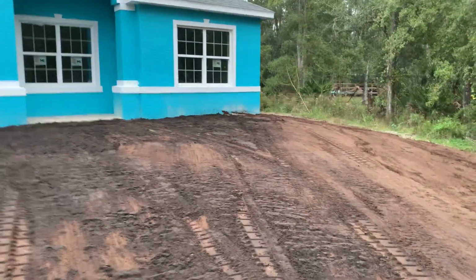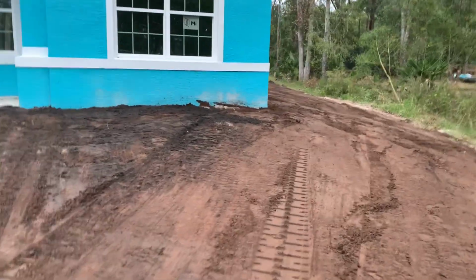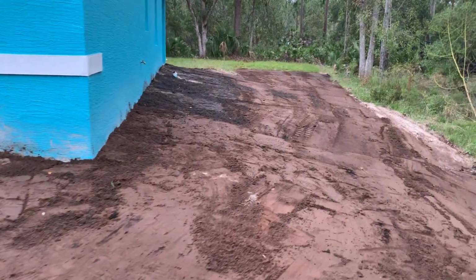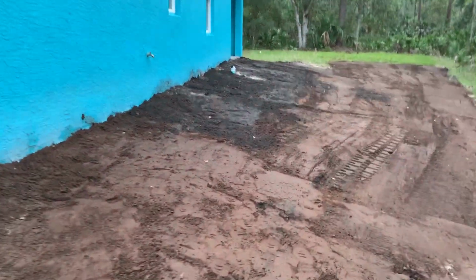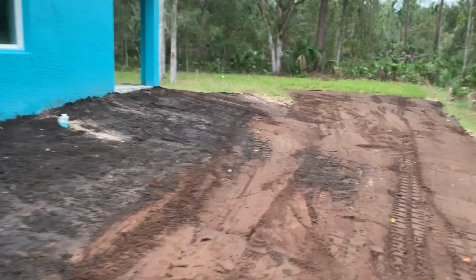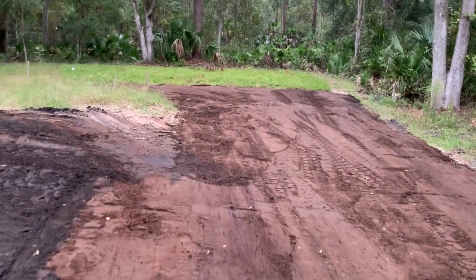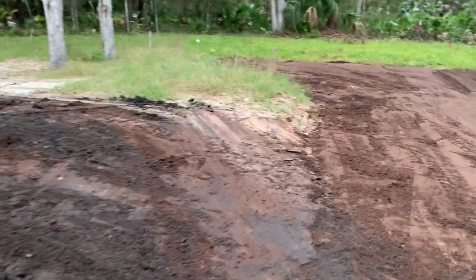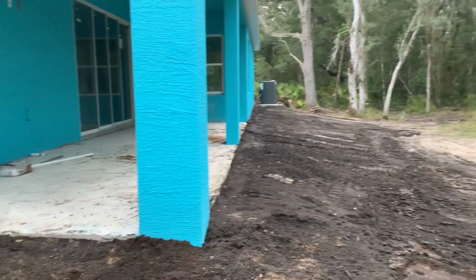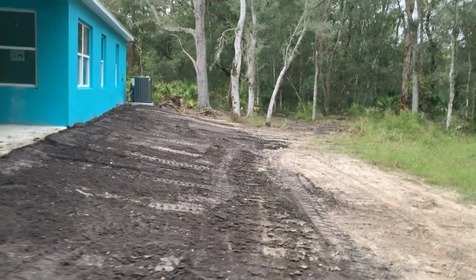Alright, so we can see all this is new sod. Or new dirt. Sod's coming, not yet. I just about bet they'll be putting a sod down tomorrow. If they're not, I'll be surprised.